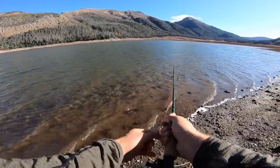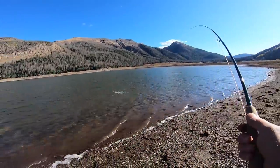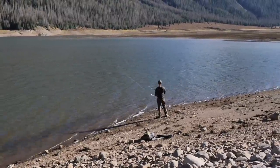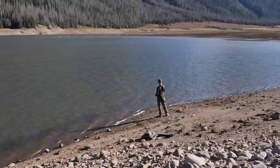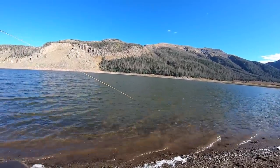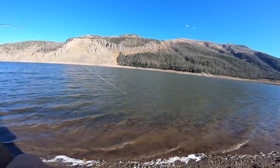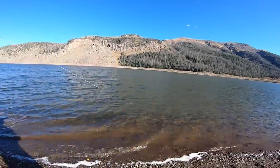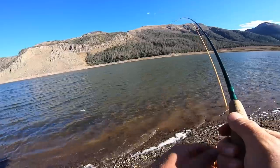Oh, there's one. He's on it. Got him. Woo, baby. Nice fish. Oh man, that was cool. Saw him coming, I just kept stripping it. He wabammed it. Gosh. Up here in the shallow end, that's only a few feet deep. This is a rainbow right here.